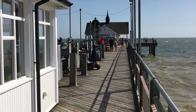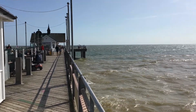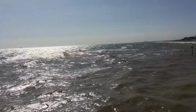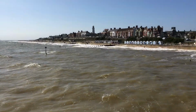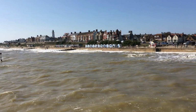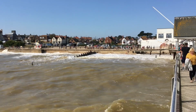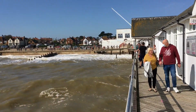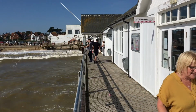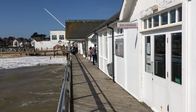I read somewhere that a beach hut in Clacton, I think it is about 13,000 or something, and a beach hut in Felixstowe is 8,500. So 150,000 for a beach hut is a lot of money. I think you have to pay about £1,000 a year in rental charges or service charges or something, but obviously an expensive proposition. What I'm going to do is record some of the beach huts when I'm further along the prom in more detail, and you'll be able to see them then.